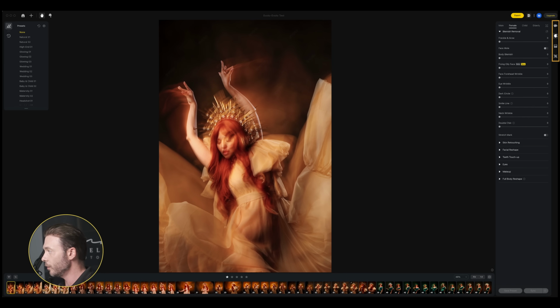Now, next here, this panel right here is where you're going to spend the majority of your time. This specific panel will allow you to do all of your retouching, which we're going to go over in depth here in a second. But I don't want to spend too much time on this right now because I want to show you the rest of the stuff first.